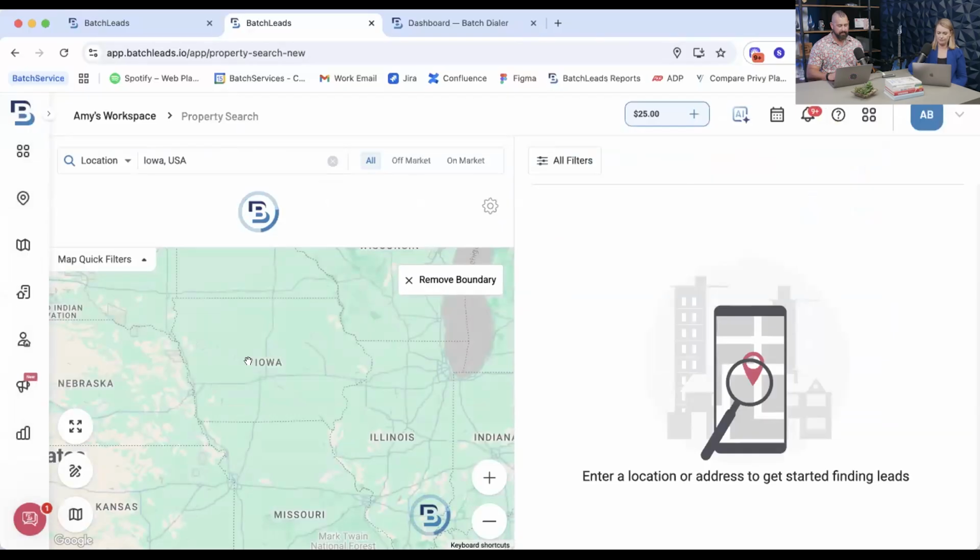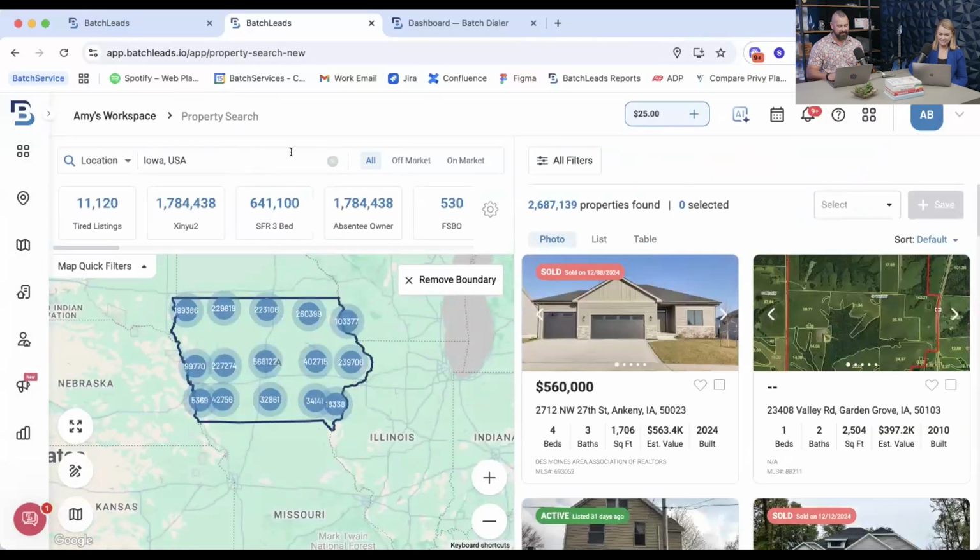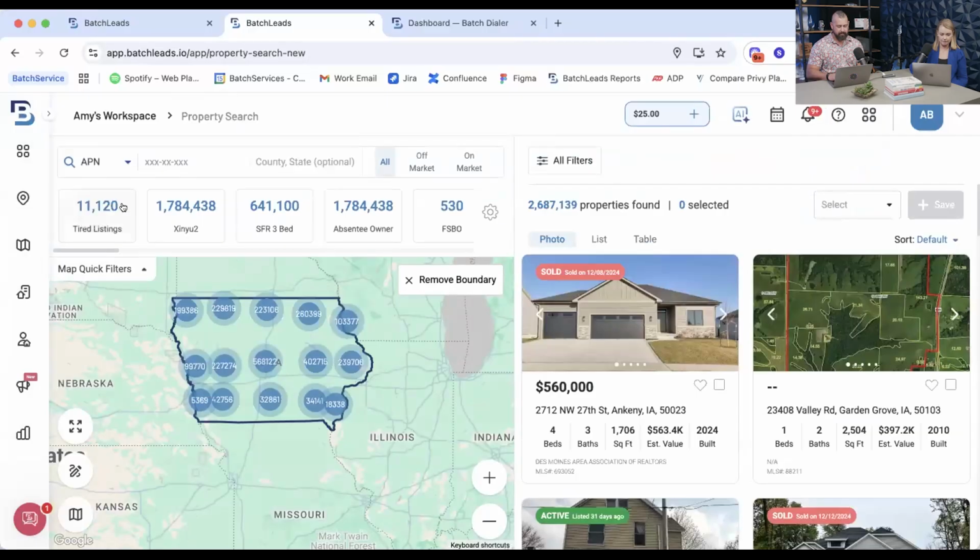Yeah, I hear that. Iowa, okay. I was going to say I can send you one. You're going to send me one real quick. Yeah, or if you want to just read it off to me. I just sent you one.